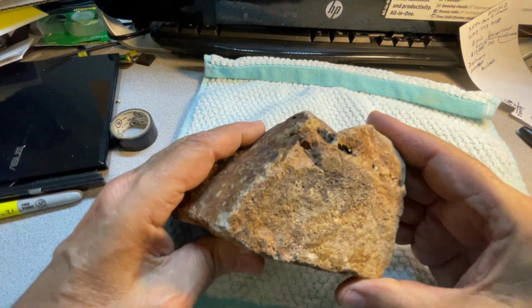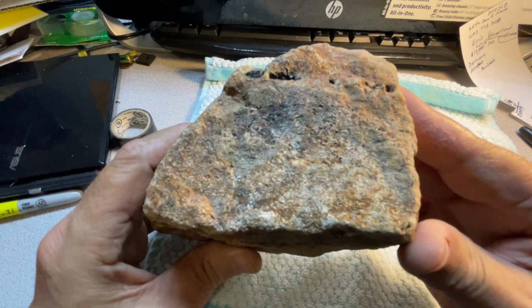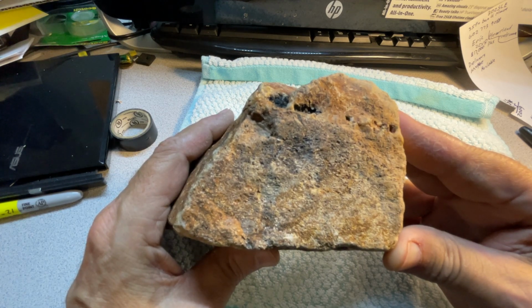Because I'm showing you artifacts that are older than Native American Indian artifacts. I'm not showing you Native American Indian artifacts here. They're not. These are not Native American artifacts. They don't even think it. These are much older.